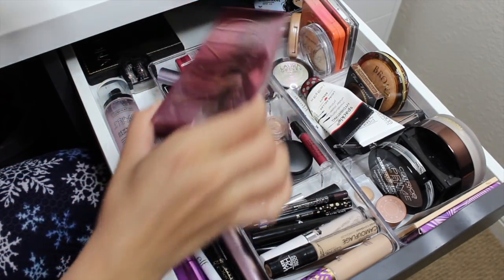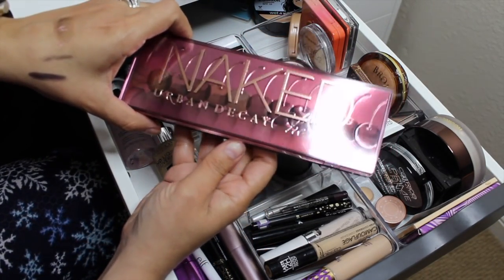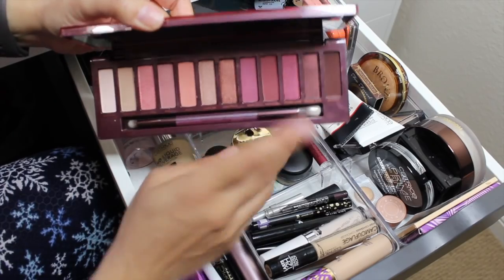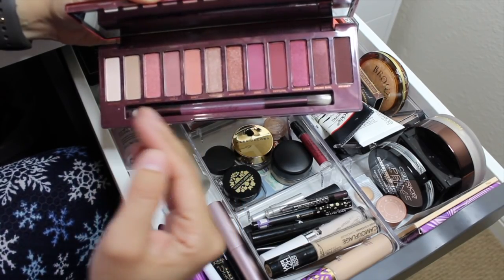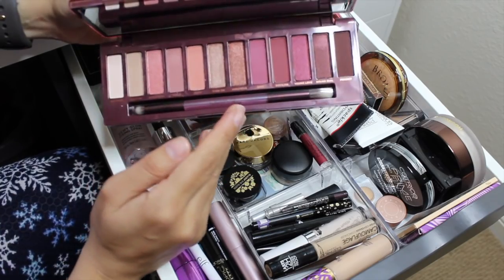Let me show you the eyeshadow palettes and then we do the lip swatches. I'm sure you've seen the Naked Cherry by Urban Decay, but I picked it up because Ulta had extra 500 points if you buy this specific palette, so I went ahead and picked it up. I was really interested in it to begin with, and then they sent me that offer and I was like, you know what, let's just do it.